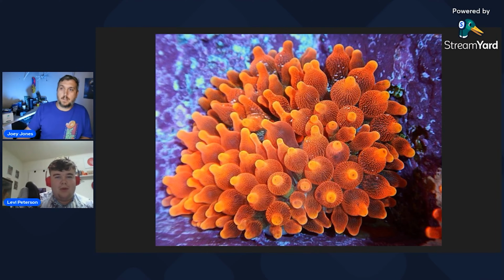Bubble tip anemone is probably one of the most gorgeous anemones, really, especially for blue light tanks, because you can get them in almost any color you can think of, depending on price. I've seen bright yellow ones, just like this one. This looks like a little Hawaiian punch or something. There are so many different names for all these anemones now.